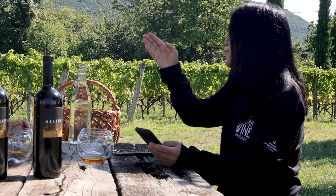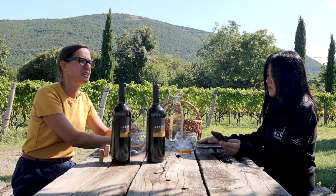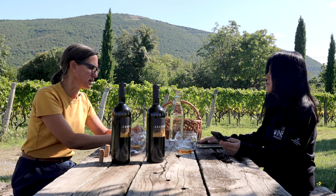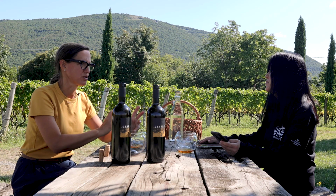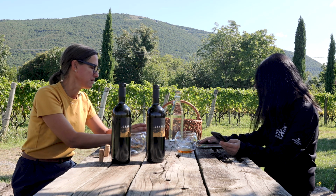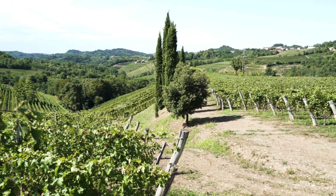So the vineyard is just in front of your house, basically. Yes. It's just diagonally across the street. In our area we often have vineyards that are not around the house or the winery, and in the past it was quite normal to have different small pieces in the village or in the closed villages. Every area has its own evolution, and in Collio usually the house is not always strictly connected to the vineyard.